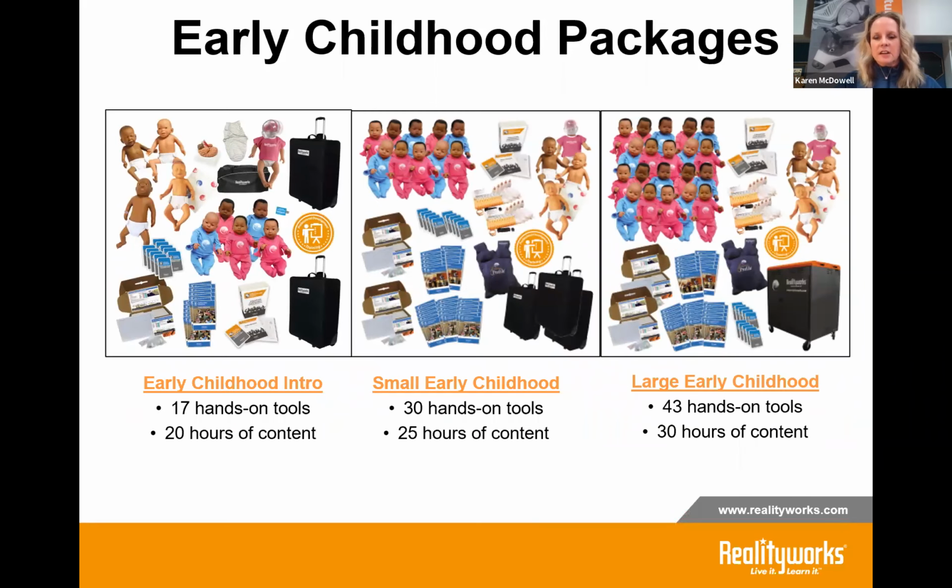All right, so now I'm going to start with an overview of all of our pathway packages. We revised them all, not all of them, a lot of them were revised just this month in 2023. So I'm going to also share with you some new products that we're going to be launching this spring. So I'm going to start with early childhood packages.